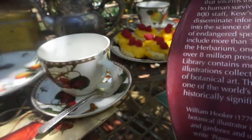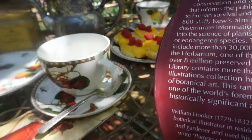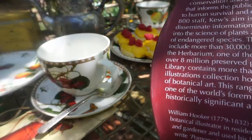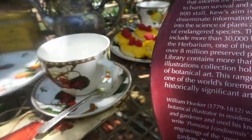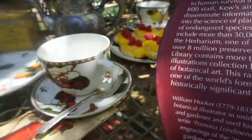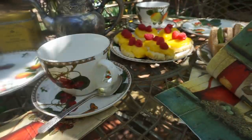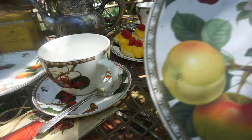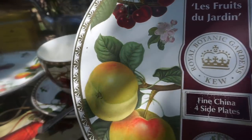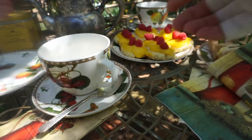The Royal Botanical Garden, Kew, was founded in 1759 and covers 300 acres. It includes 4 Grade 1 listed buildings and 36 Grade 2 listed structures. It is a world leader in plant science and conservation and a major visitor attraction in England, which I would absolutely love to go to one day. But in the meantime, I'm simply enjoying their dinnerware.